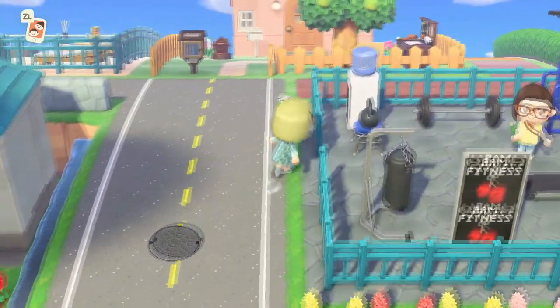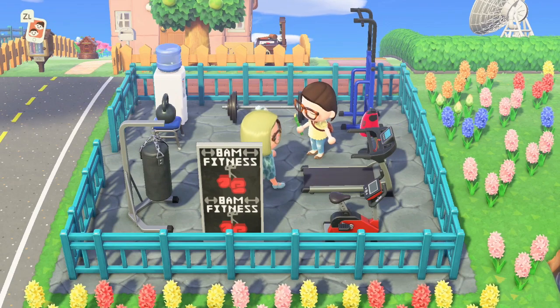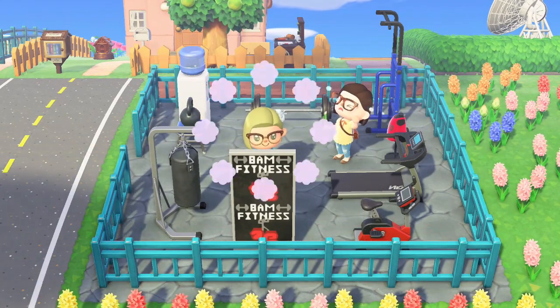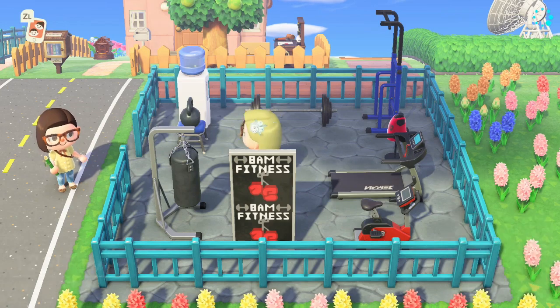And an outdoor gym, oh my goodness. Can I actually do the treadmill? Can I do it? I don't think I can do it. This is awesome. I don't like working out.